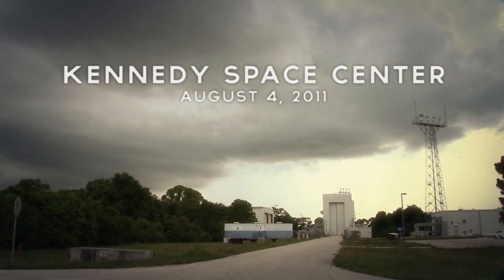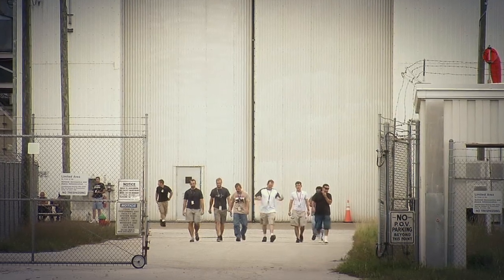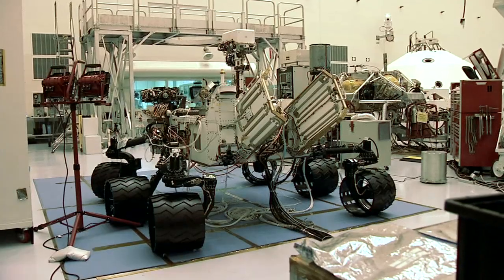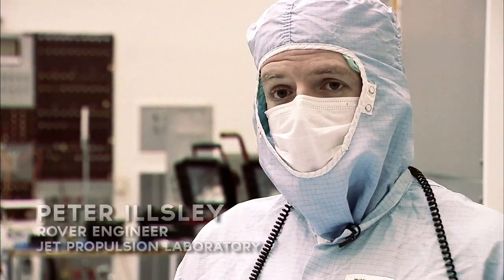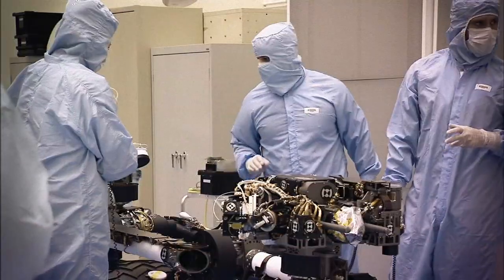We are wrapping up the last of the vehicle test and getting ready to make it a real spacecraft before too long. It's going to be a big push, but that's kind of how the end game goes. We try to get things ready, and every last thing has to be done and done right. It takes a lot of time and a lot of effort to do it.